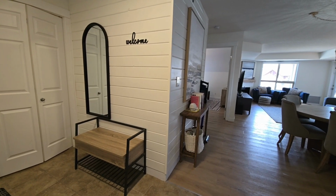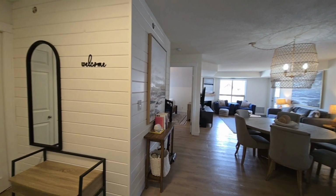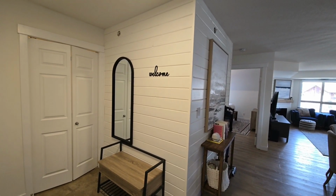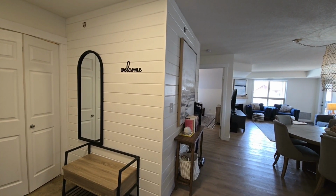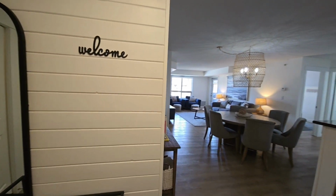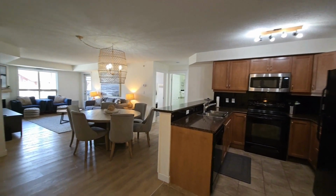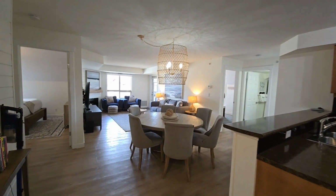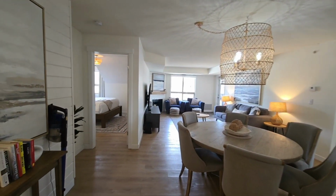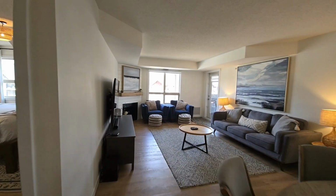As you first enter the unit, the first thing you notice is the updated flooring, the beautiful little bit of tongue and groove wall covering as well, and just how bright and spacious the unit is. So you've got lots of room as you first enter, and it flows into this beautiful kitchen, open concept living room, dining room area. Before we go see the bedrooms, let's go outside and see this view and just see what this unit is all about.